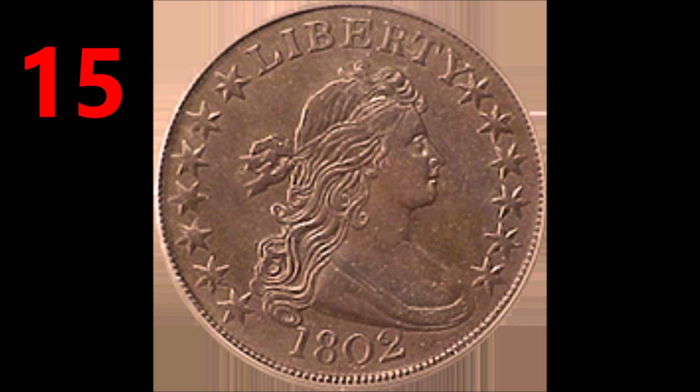At number 15, the 1802 Draped Bust half dollar. Now, on average, these coins sit around $800 to $1,000 in circulated condition, but a certified mint state version of this coin has sold in auction at $45,000. These have no mint mark, and the total production amount is 29,000 of these coins. They have a silver melt value of $5.11, and like I said, the average one is around $800. They're absolutely beautiful as far as the depiction on the coin. I love Draped Bust half dollars, so it's a wonderful coin on this list.